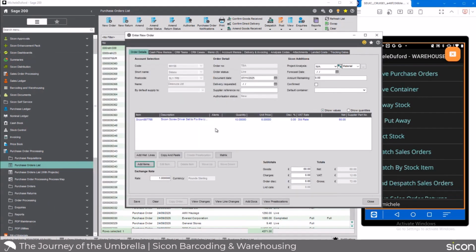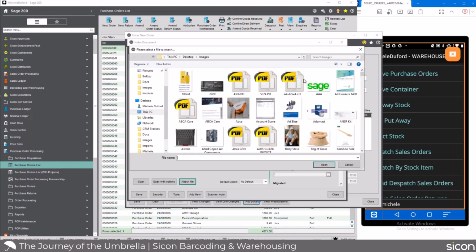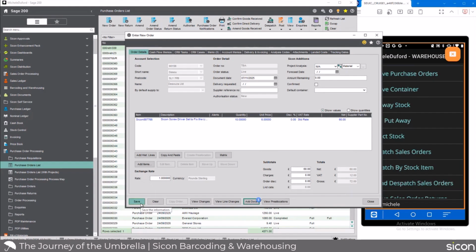We're just going to have a single item. Of course, we could have multiple. We're going to keep ours really simple today. I've also got Sicon documents asking me for a quote, so I will indeed put a quick quote on here. So any document will do. And there's my quote added to my purchase order.